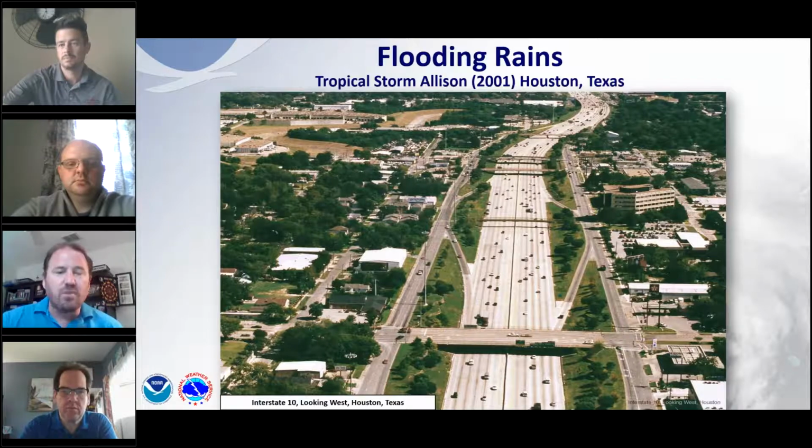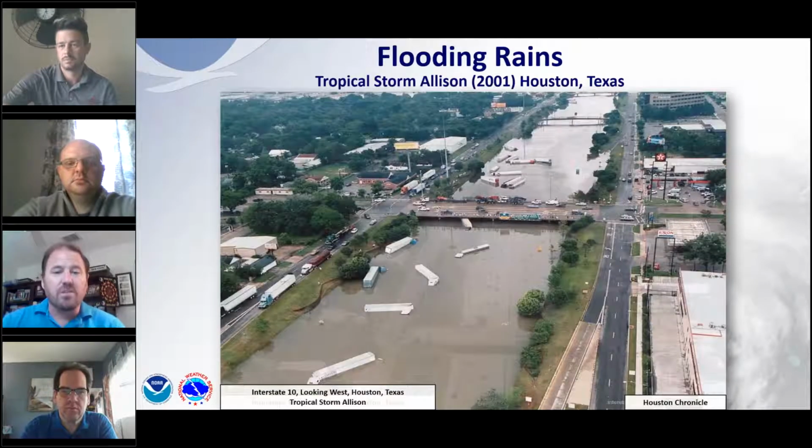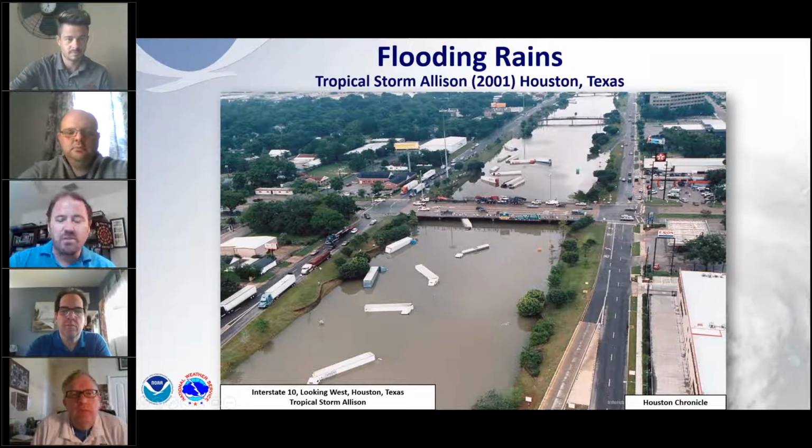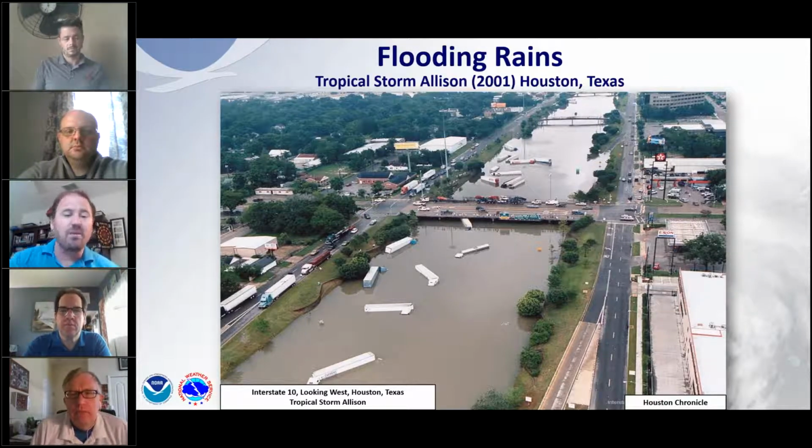Well, if there's too much rain, the water has nowhere to go. And so in this particular case, the water flooded the Interstate 10 corridor. And this water wasn't shallow water. This was several feet deep of water. These are semi-trucks trapped in the waters in the flooding caused by Tropical Storm Allison. And this actually occurred again in Hurricane Harvey just a few years back in the same area.